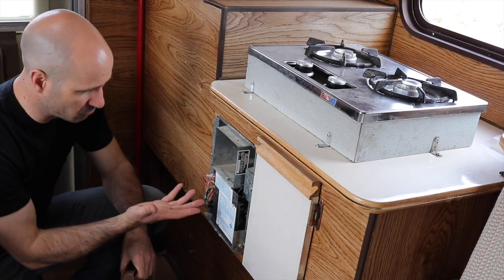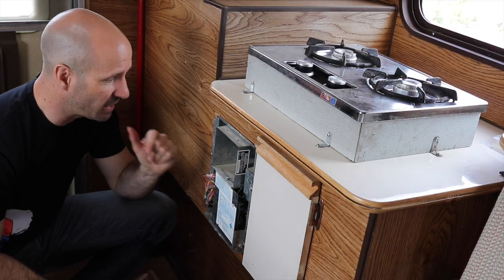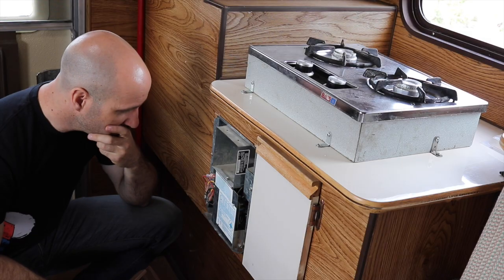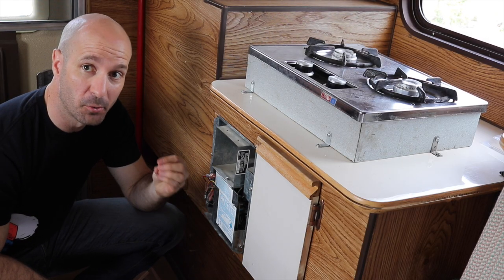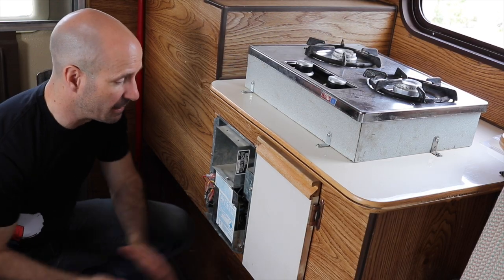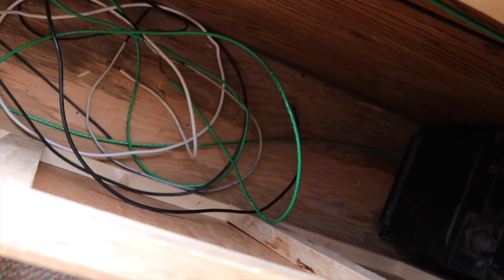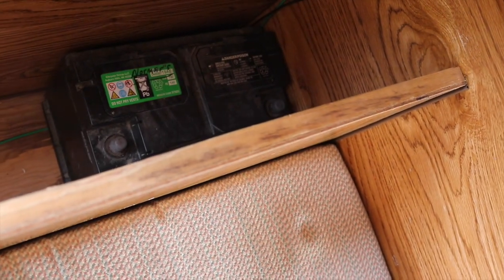You can see here, everything looks great, and I was told that it works, and I believe that it does work. The only issue is that you need a power source to connect to it in order to run the fan. And what they had set up was a really sketchy source of power from just like a car battery. And it looks like they're using speaker wires to connect everything to the car battery.